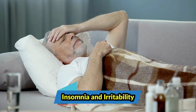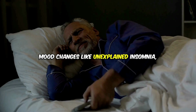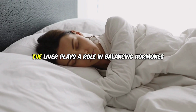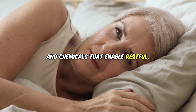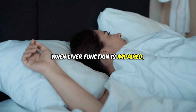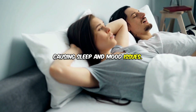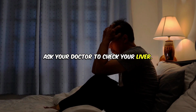6. Insomnia and irritability. Sleep disruptions and mood changes like unexplained insomnia, irritability, anxiety, and depression can develop due to liver inflammation. The liver plays a role in balancing hormones and chemicals that enable restful sleep and emotional well-being. When liver function is impaired, it can affect levels of serotonin, cortisol, and melatonin, causing sleep and mood issues. If these problems persist, ask your doctor to check your liver.